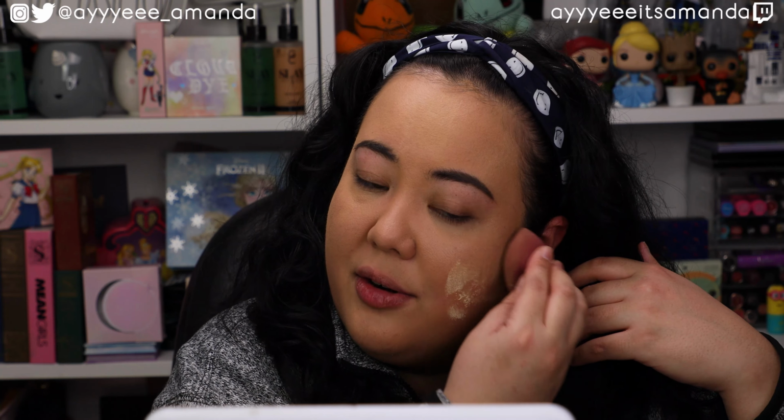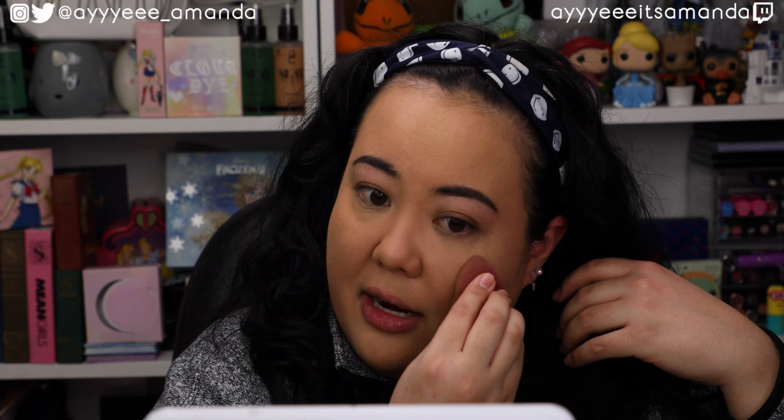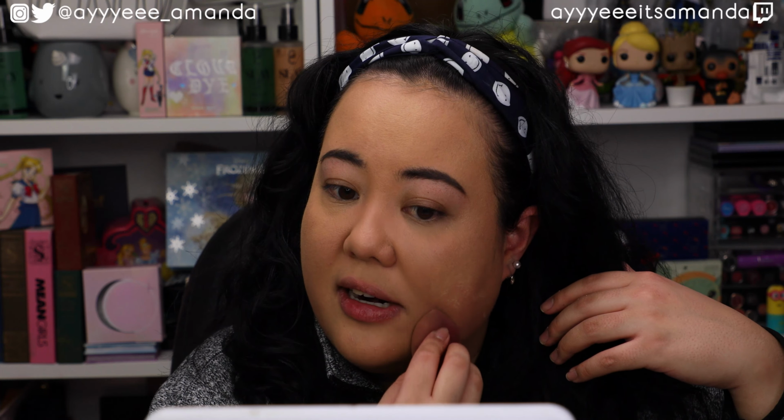And I always talk about how much I love banana powders compared to translucent ones, and how did I forget about one of my holy grails that has never let me down. I haven't set my entire face with loose powder in the longest time. Normally I just do it in my T-zone area and then the rest is set with a foundation powder, but I don't have any drugstore pressed foundation powders. Looks really nice and set. And that hydrating primer is coming through because I don't look crusty, especially with the colder weather coming through. That is something that I'm struggling with.